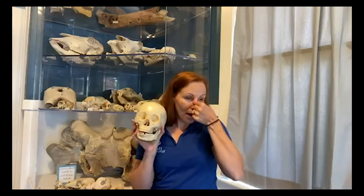And that's one adaptation that we have as humans: we don't have a super well-developed sense of smell compared to some other animals, because we don't really communicate by smell. Now, smell is important to us. It helps us to survive. And your nose is very well adapted to smelling a couple of things that help with your survival.